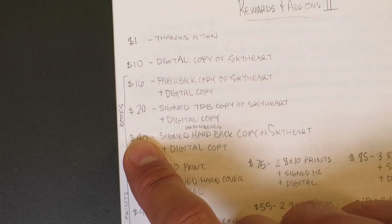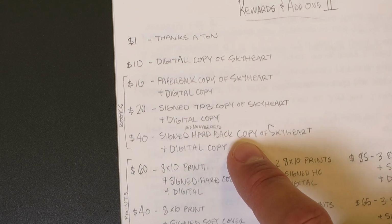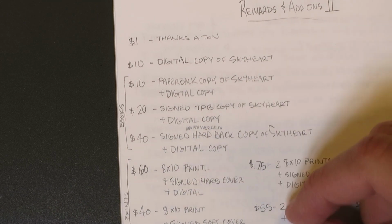And then $40 gets you the signed and numbered hardbound copy of Skyheart, plus a digital copy.